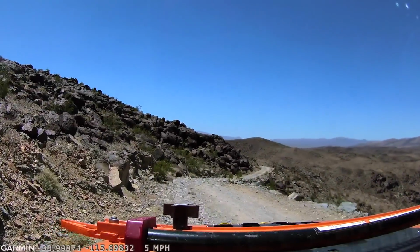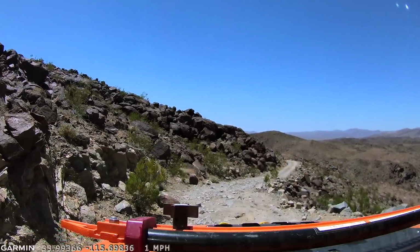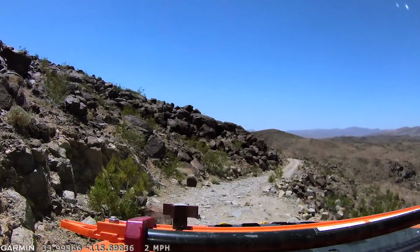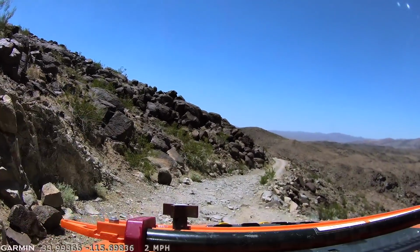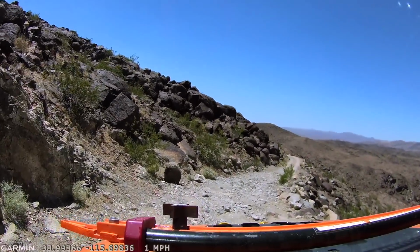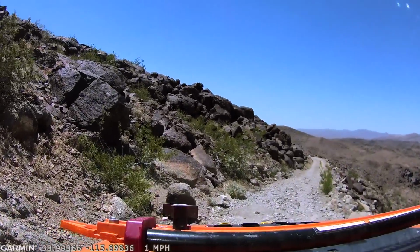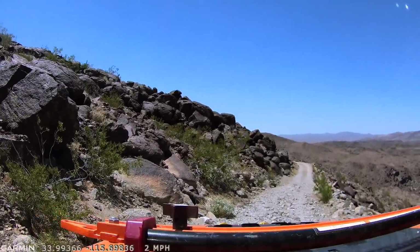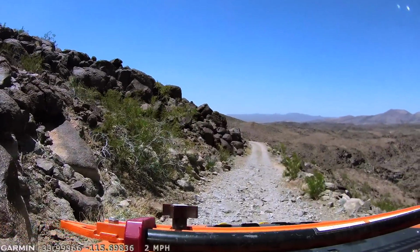All right, coming up on another really rocky spot. The rains must have gotten to it, so it's very rocky, loose and sandy, rutted, and of course we've got that shelf road down the right-hand side, 300 feet almost straight down. Maybe it's only 200 feet. When I look, it feels like 1,000 feet because I don't like shelf roads.